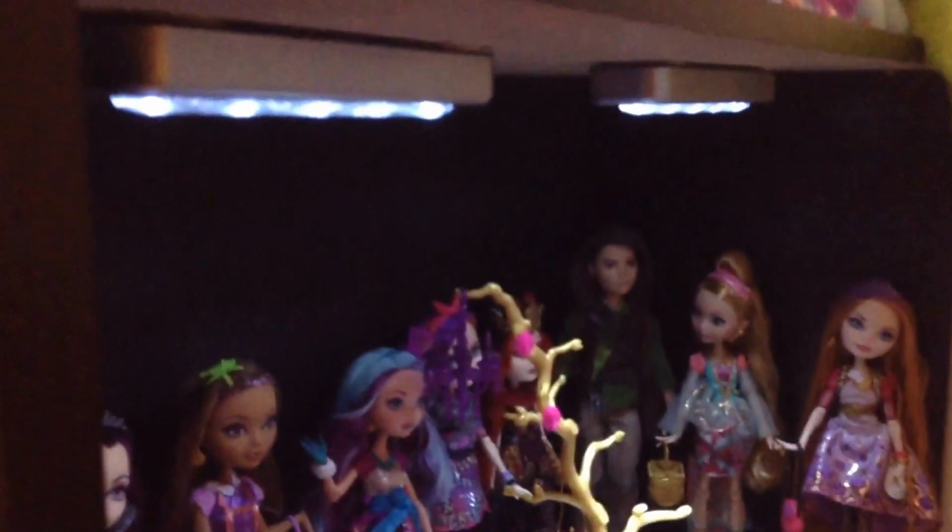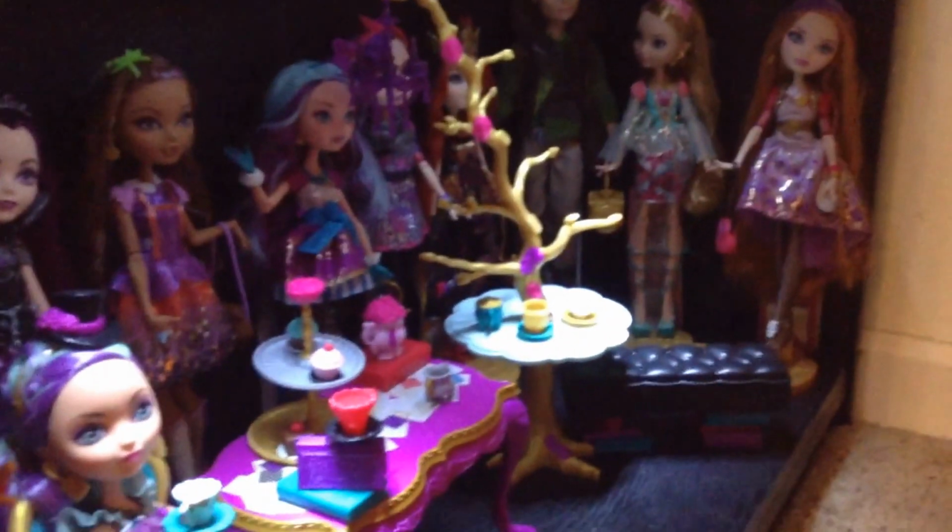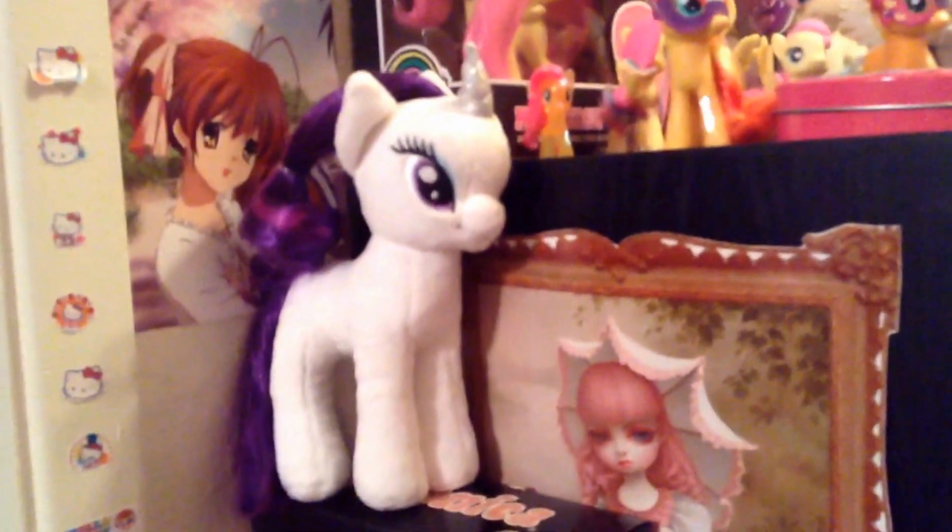Got the little LED lights up there to shine on them a little bit. So there they are, looking all cute. Let me see you girls over there in that corner. Hey ladies, what's up? Oh, and gentlemen. Can't forget about Hunter. And then over here is where my plush Rarity is.